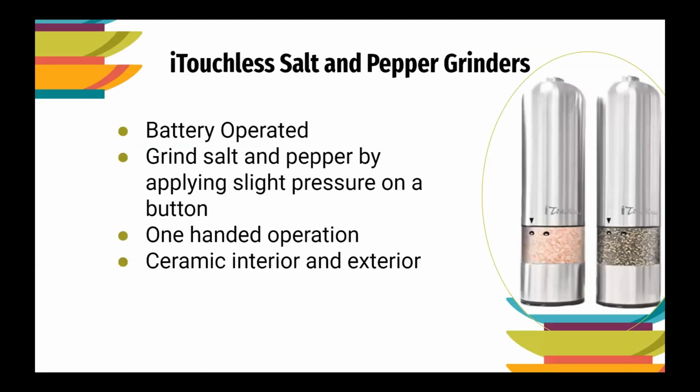Our last item shown here is the iTouchless salt and pepper grinders. These items are battery operated and they grind salt and pepper by applying slight pressure to the top button. This can be used with one hand operation. Its ceramic interior and exterior allow for easy cleanup.